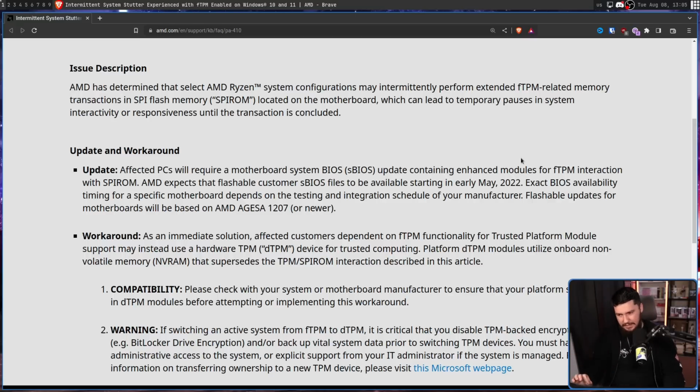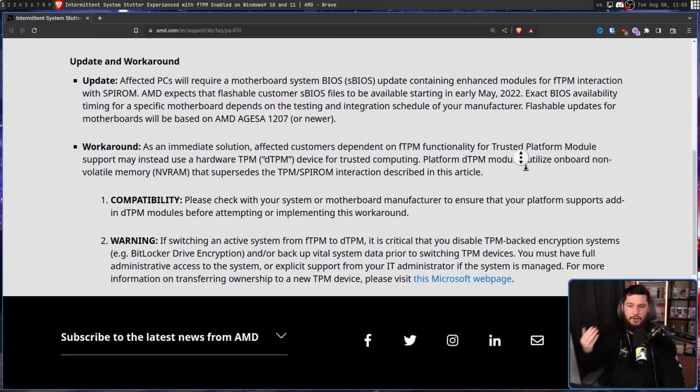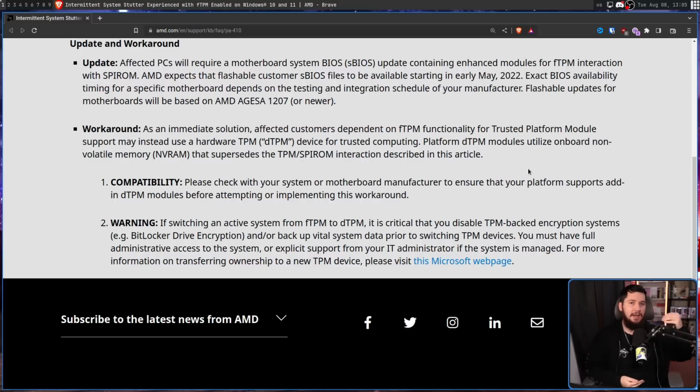The more immediate solution is switch from a firmware-based TPM solution to a hardware-based solution, which also, depending on your device, may just simply not be possible. There may just not be a hardware header for TPM. And even if there is, a lot of people just don't feel comfortable tearing apart their device to install something new into it.